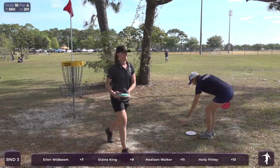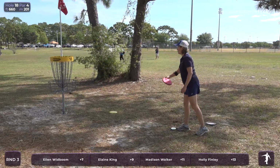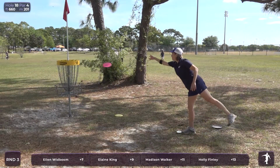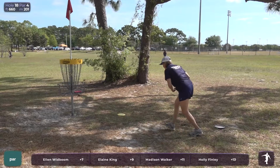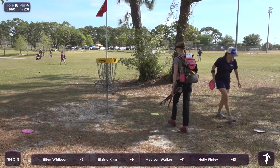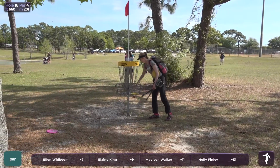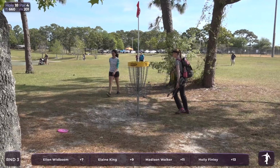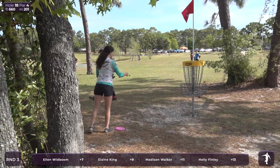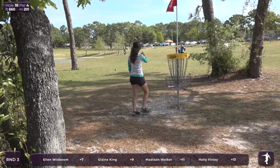Looking forward to the, I guess it would be the front half, but it's technically the back half for us. Correct. Only slightly confusing. Simple putt from Elaine. Notice Elaine's been playing for a very long time, but she does not rush the short putts. She focuses, concentrates, and releases the disc when she's ready. There's no rush from Elaine. So take note, players of the world, there's no reason to rush your short putts.